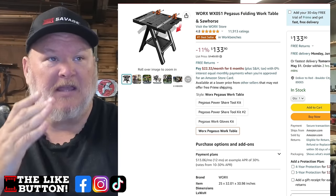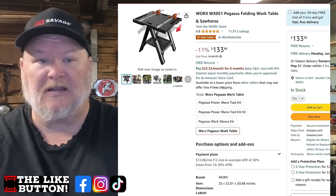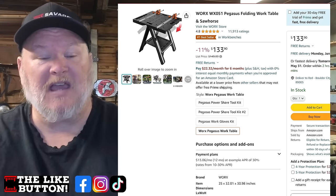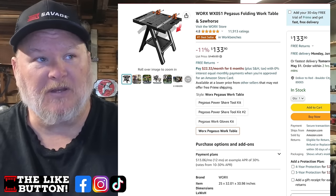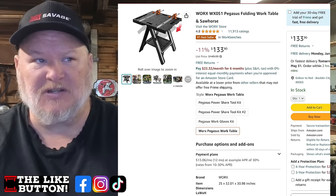I really do. And the Pegasus work table, a lot of people wrote in to tell me, hey, I've got this table, I absolutely love it. I've seen the table. I've used the table. I felt it was, I don't want to say rickety. It didn't feel as stable as the other tables to me.